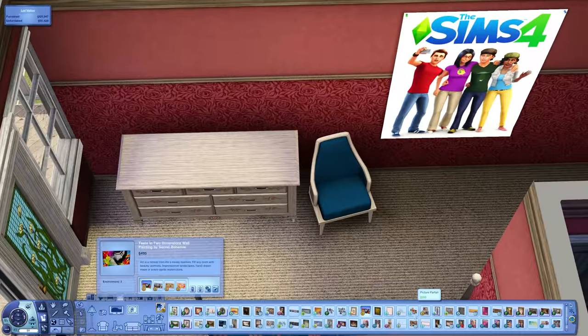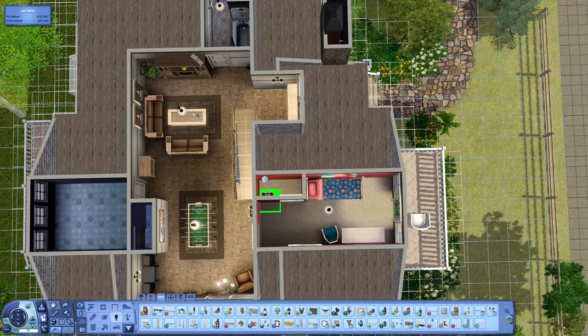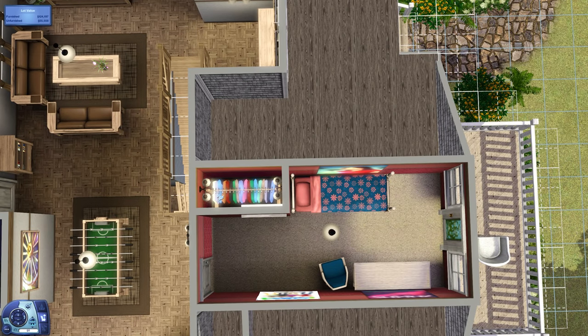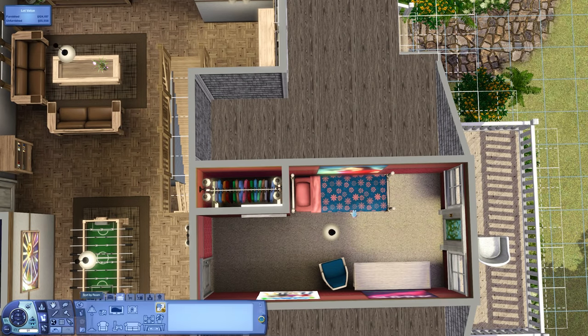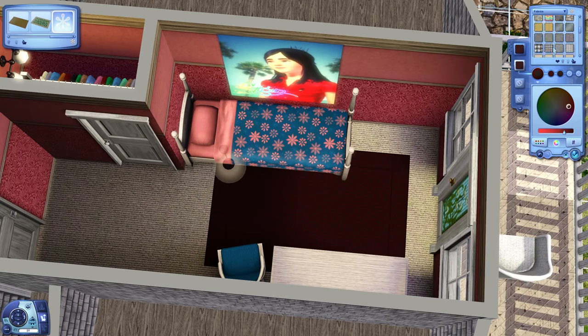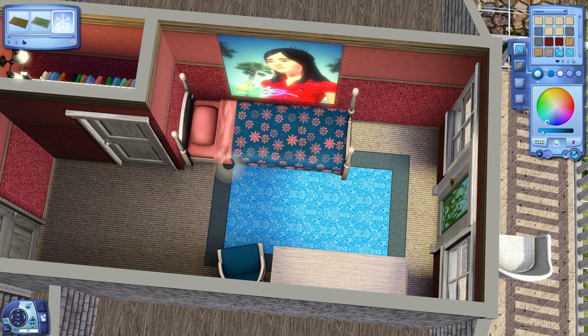And then, of course, posters in this room as well. So just getting a variety of posters in the room. And then I'm also going to get in some clothes in the closet, of course, as you'd expect. So there you go. And then I'm also going to get in a rug there under the bed. So just recoloring that.